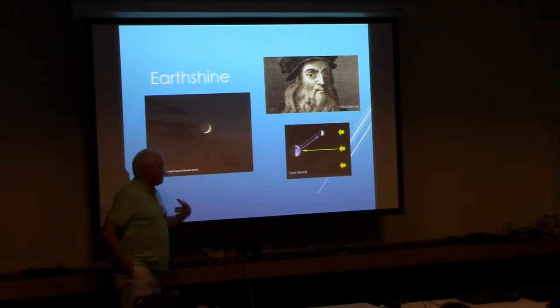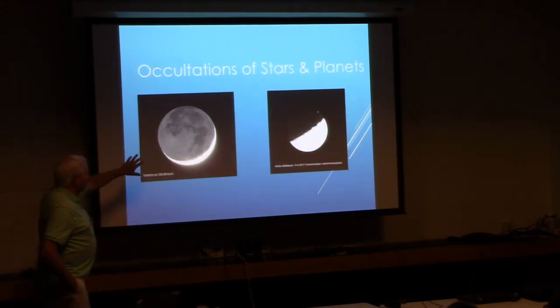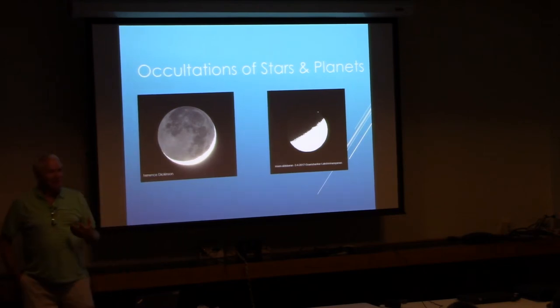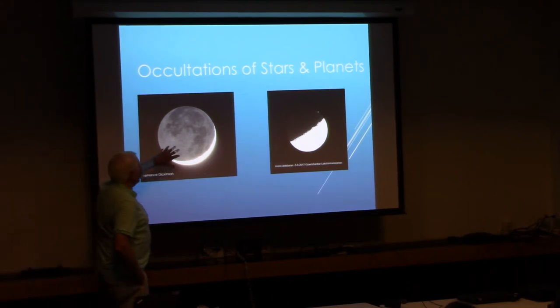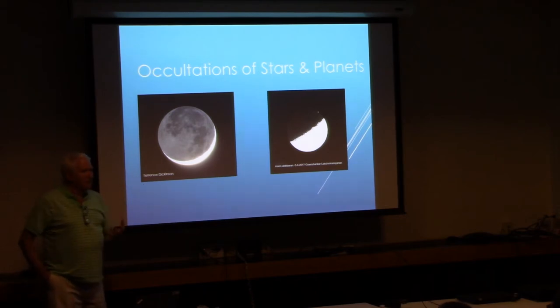If you look at the moon while there's plenty of Earthshine, you can see quite a bit of the lunar features under that nighttime glow. It's actually kind of fun to do, that you can see that stuff on the nighttime side of the moon. And what's good about Earthshine? Well, it makes it easy to look at occultations.